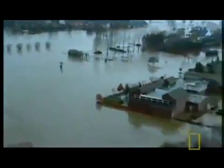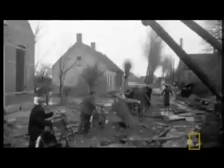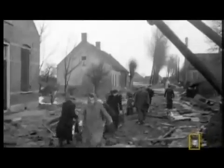Tens of thousands of lives have been lost to flooding in the Netherlands. In 1916, the miseries of the First World War are inflicting hardships all over Europe, and the last thing the Dutch need is a flood. But in January, that's just what they get.